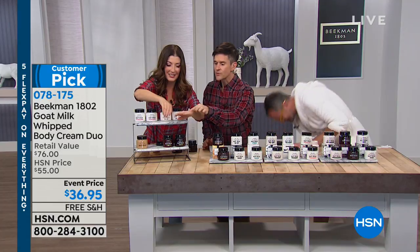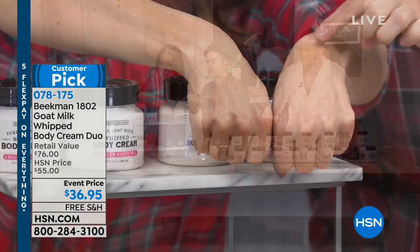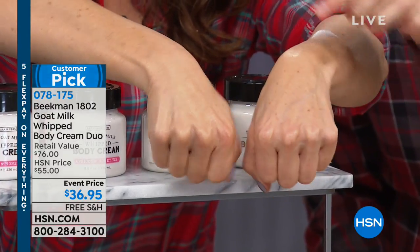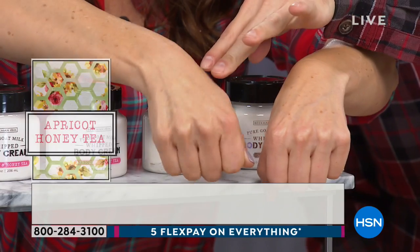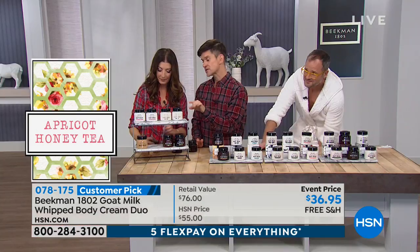By the way, you haven't put it on this hand, have you? No. Okay, show the difference in Sarah's hand. Can you get a close up? Look at the golden glow on this one versus this one. And it's not glittery, it's a shimmer. Oh, it's so pretty, that's subtle. That's the pot of gold. It's unscented, but it has the shimmer in it.